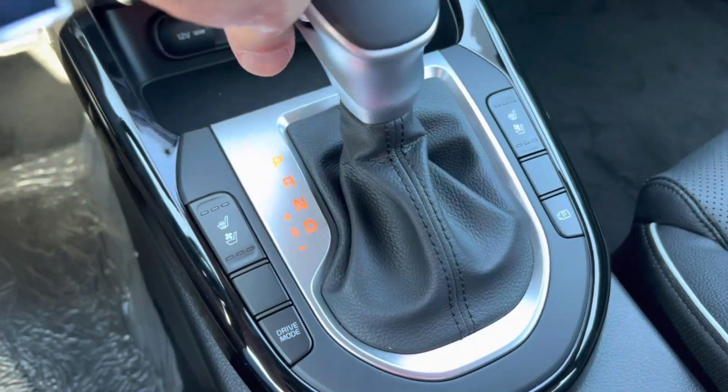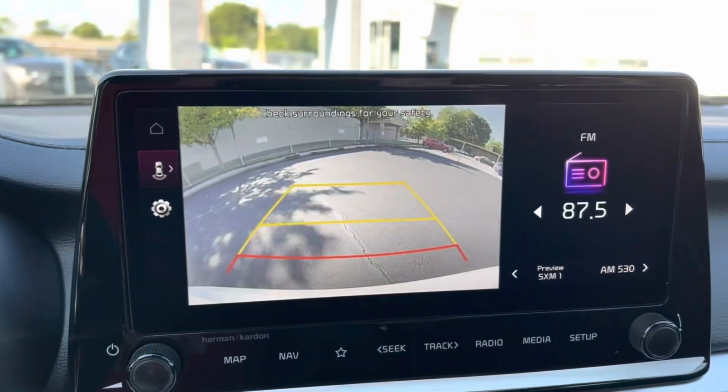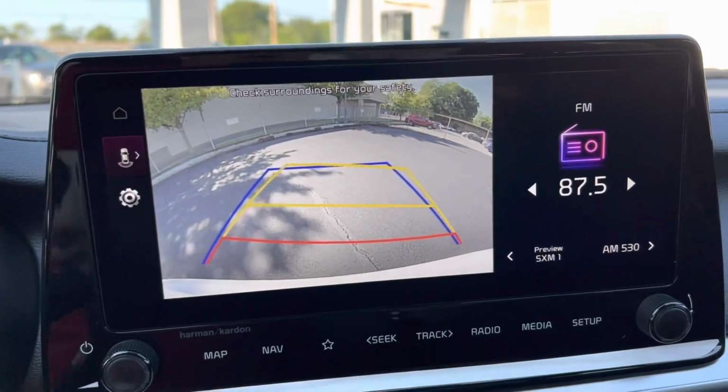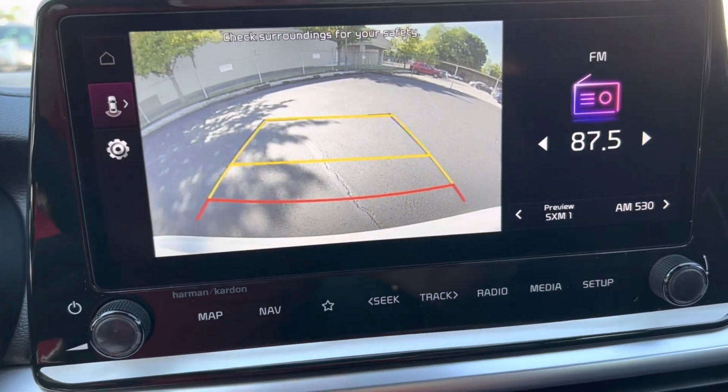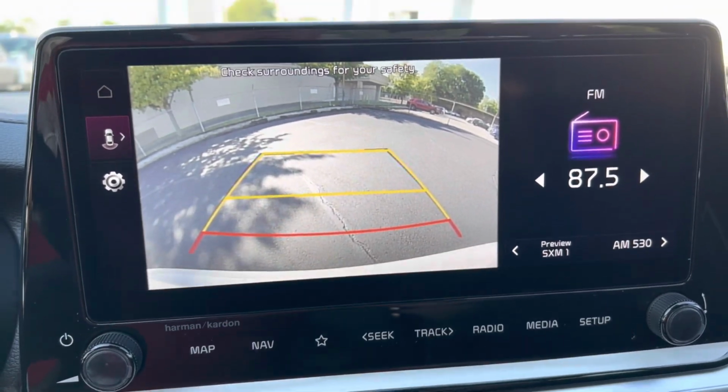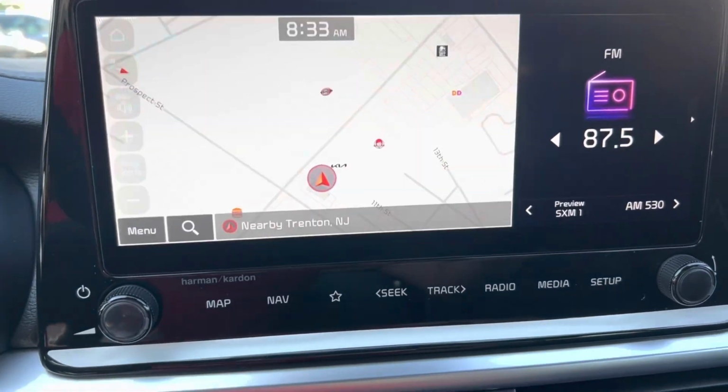And if we put this into reverse, we can check out the rear backup camera. Nice and clear with trajectory, looking good. Doesn't take up the whole screen, but it is large enough for everyone to see out of. So I think that looks just fine.